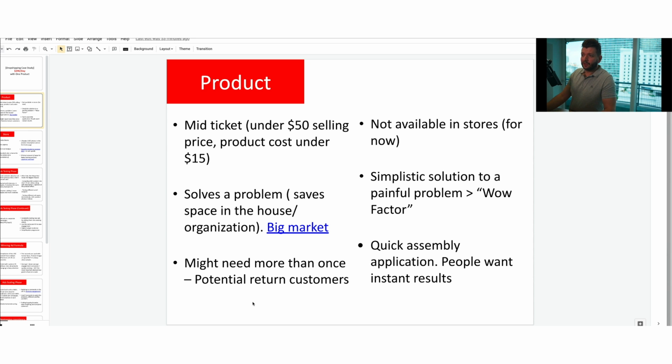People might need more than one of those. Let's say you have one of those organizers in your kitchen, then you might need another one in your bedroom. Then if you have a house with 3-4 bedrooms, you might need a few of those organizers if you like them. So potential return customers, and that helps a lot. The product is not available in stores, at least for now. Soon it probably will be.